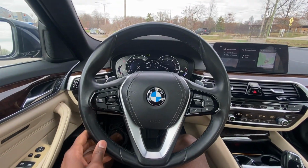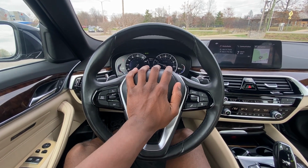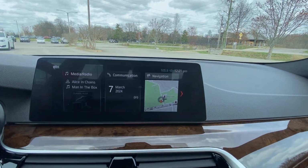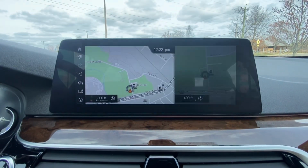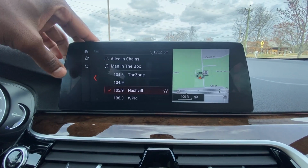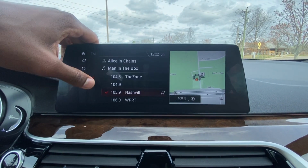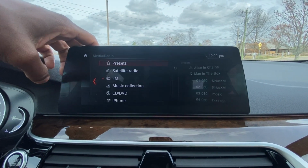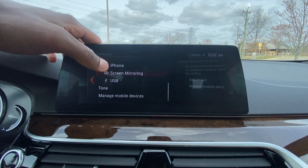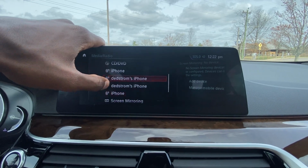So we get a leather wrap steering wheel here. There's the horn sound there. To the radio. Navigation systems here. And then for audio, we get FM as well as CD player. We get iPhone connections through USB. We also have Bluetooth audio.